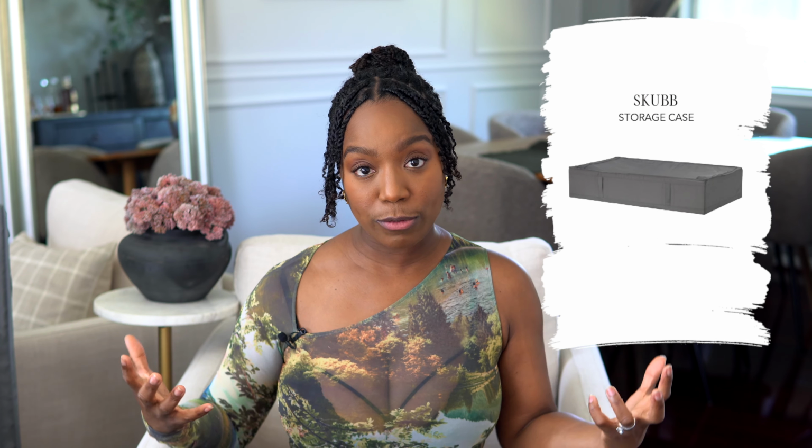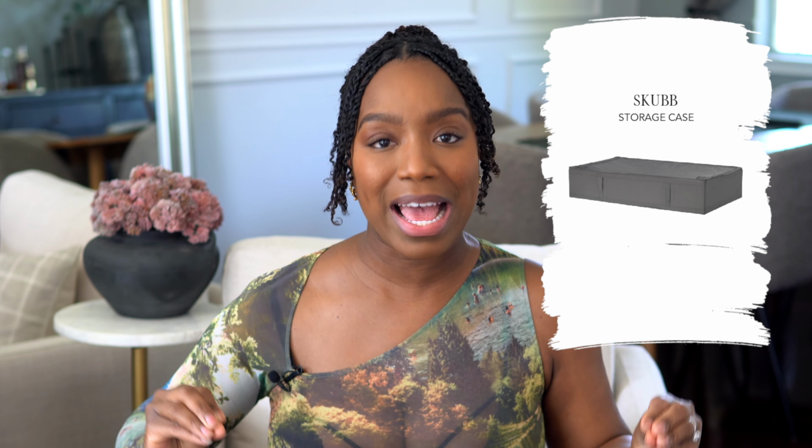This is a storage case that they have at Ikea, and they've had these for a while. I don't know if they've ever had them in this gray color, but they have them in white, and I absolutely love it. These storage cases are great for under the bed. If you don't have a lot of storage space in your home, but you have space under your bed, definitely use that space. These storage cases are a way to use it properly because you're not just throwing things under your bed. No, we don't do that anymore. We put them in something.